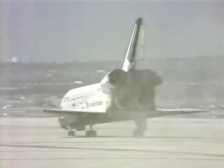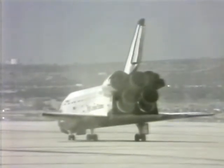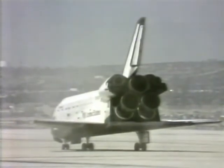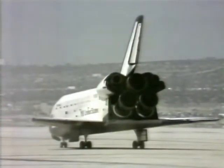We won't see the crew for quite a bit, I think, 20 minutes or so. They've got to make some tests, make sure there are no gases hanging around, any danger of that kind. They have to go through all the safing procedures and make sure there's no leakage of any particularly lethal gases. But the crew is quite comfortable.